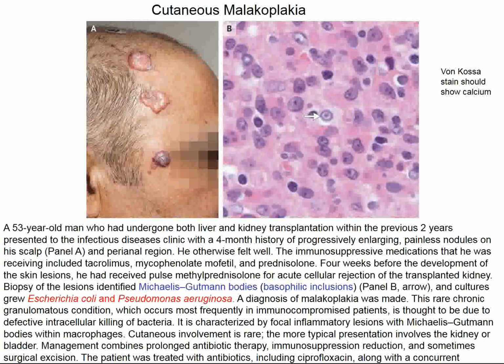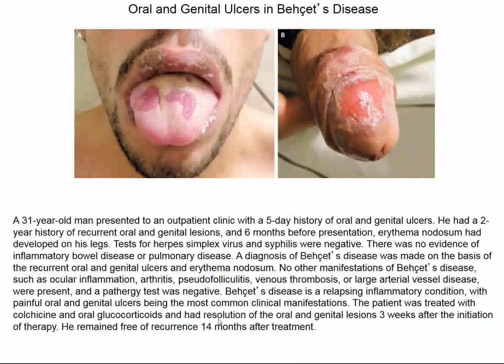This is the patient from last week that had the cutaneous malakoplakia. This looks like a PAS stain, and as our pathologist consultant indicated, these Michaelis-Gutmann bodies invariably contain calcium, and there are stains for calcium that can be applied here. This patient's tissue biopsy grew out Escherichia coli and Pseudomonas aeruginosa. Long-term antibiotic therapy should be effective in these patients.